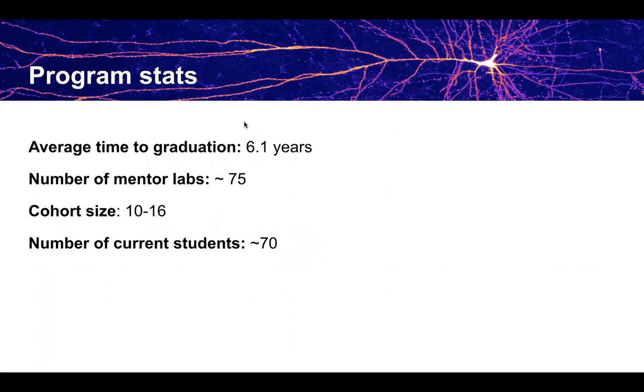Okay, some quick program stats. The average time to graduate, adjusted for pandemic time, is a little over 6 years. I find this to hold pretty true. There are some people who manage to finish in a shorter time, but I do find 6 years to be pretty common. We have about 75 mentor labs, about 70 students currently, and each cohort is usually between 10 to 16.